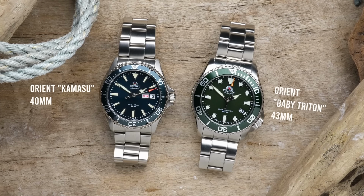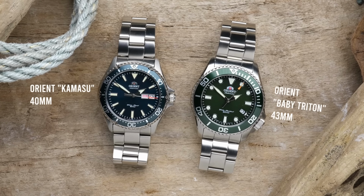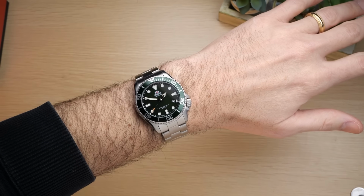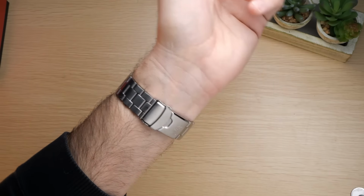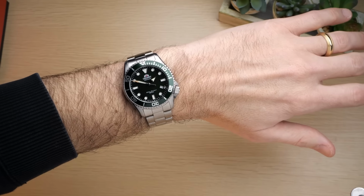Now, Jomashop has this listed as the Orient Triton. Normally when people think of the Triton, they think of a slightly older model that had a power reserve indicator and a diver's rating. That model has been discontinued. It's not available on Jomashop. It's really hard to find. This is almost the same as that watch, except it's a little bit slimmer without the power reserve indicator and without the diver certification. It does have a normal 200 meters of water resistance though.